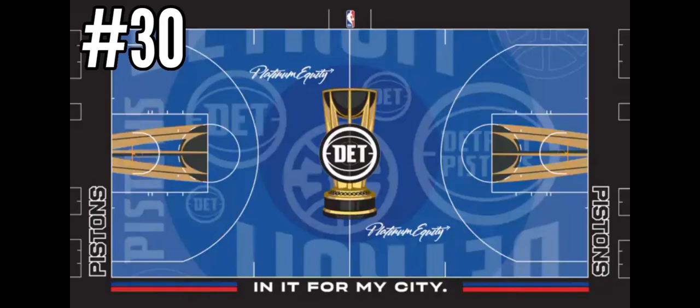At number 30, I have the Detroit Pistons. This court is all over the place. You've got too much going on, and none of it looks too great. The blue, I don't know, necessarily meshes well with the black outline. And overall, Detroit, their branding has not been on point for a while now, and this is just another case of that. Number 30, solidly.